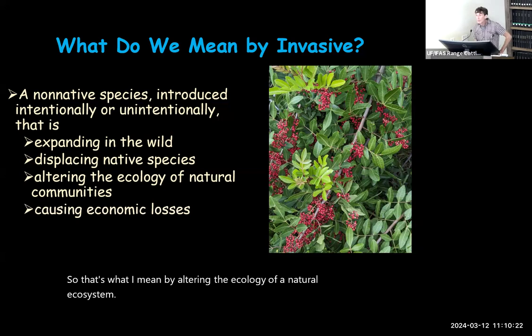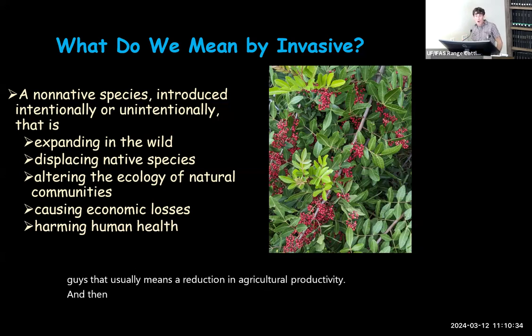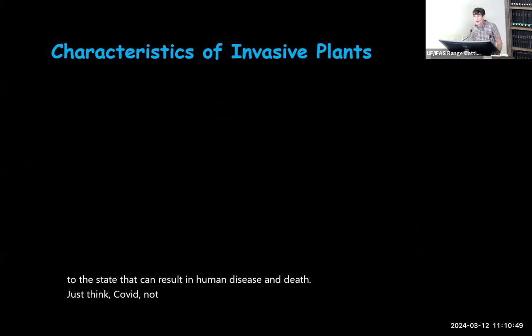Of course, invasive plants also cause economic losses. And for you guys, that usually means a reduction in agricultural productivity. And then they could cause harm to human health. So there's plenty of invasive insect pests and pathogens that have been introduced to the state that can result in human disease and death. Just think COVID, non-native. Basically, if you talk to the disease people, they'd consider it invasive.